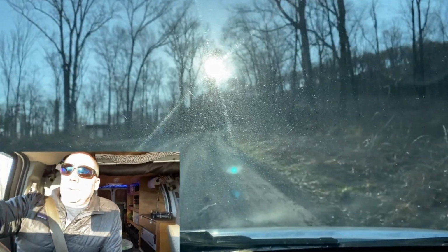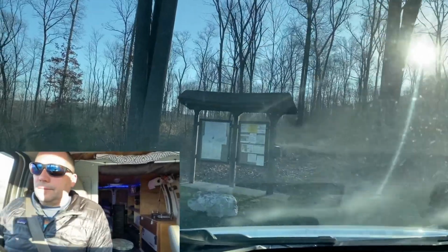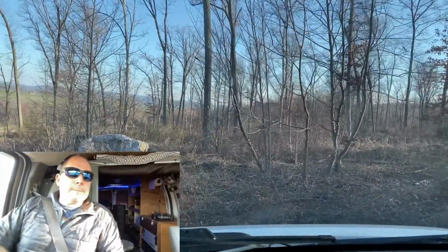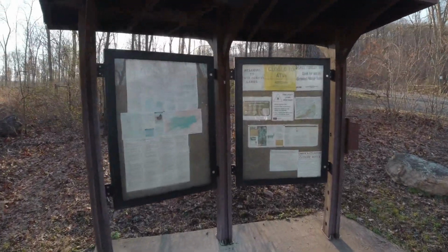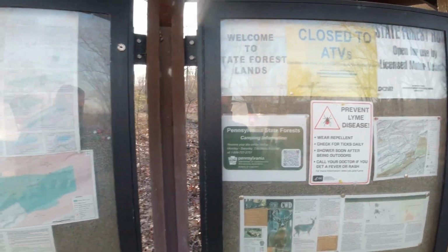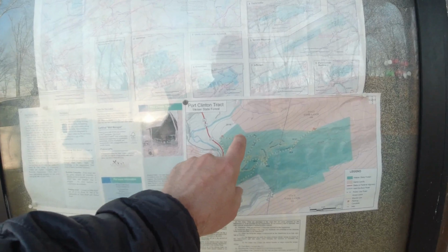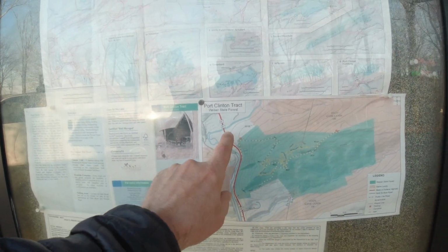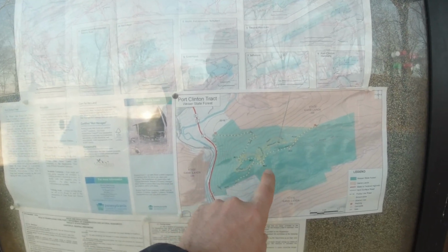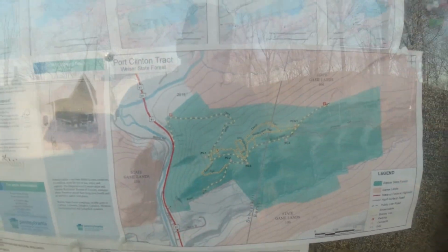All right, there's a kiosk up here. I'm going to pull in here real quick and check it out. All right, welcome to State Forest Lands. Thank you very much. So they got some maps here. Here's the road off of 61. So we're right about here, I guess. And yeah, we are in campsite number 3. All right, let's do it.